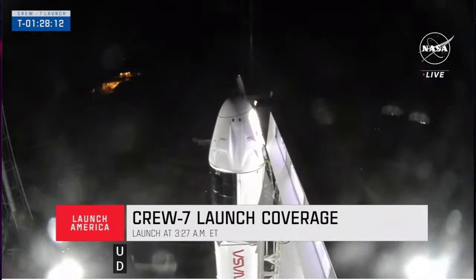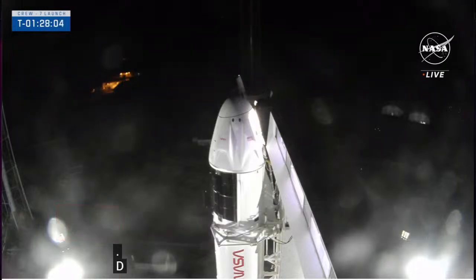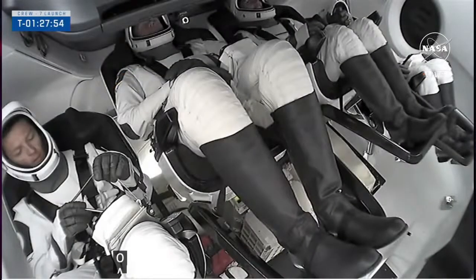Well, let's talk about that flight kit a little bit more. Each Crew-7 astronaut is allowed to bring a few personal items with them for their roughly 6-month stay in space. We're holding your item as a surprise. Let's take that crew shot and we'll talk about what they're bringing up.